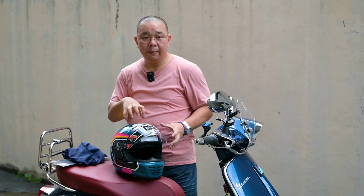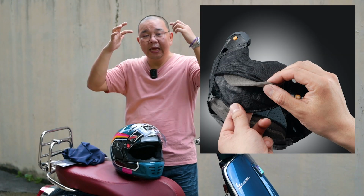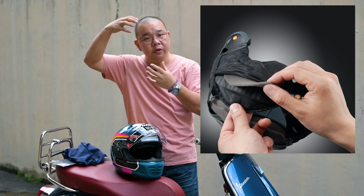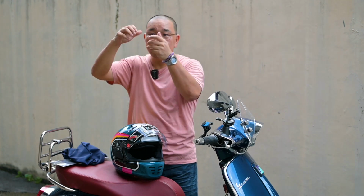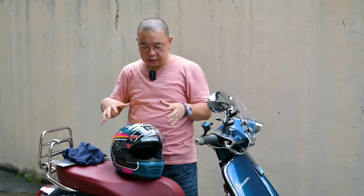And another beauty about the top foam of the Arai, you can also peel that. You can adjust it. If there's a hot spot here on the side, you can peel on the side. If there's a hot spot on the top, you can peel off here. If your head sits too deep in, you can adjust the foam so that it will bring the helmet a little bit higher. So it's actually a very nice contour fit that you can do. The adjustability that you have with the Arai is just really good.